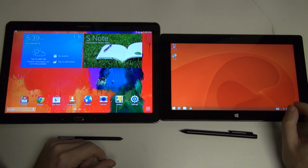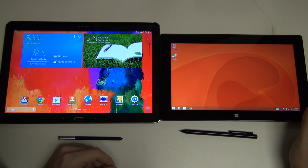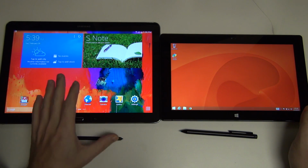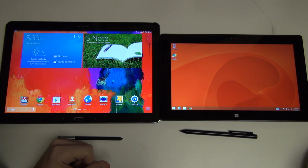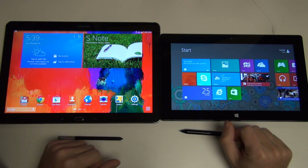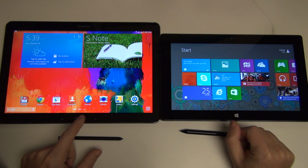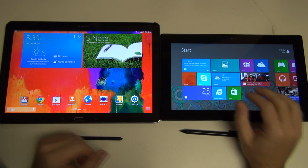As I mentioned, scaling here is definitely weaker, but a lot of people won't care about that. And that's inherent of Android being a touch-based operating system, and Windows really even in 8.1, even though we do have the tile mode, it still is nowhere near what you get with the Android experience for most users because of lack of applications, among many other things for that matter.